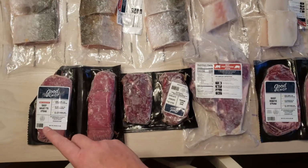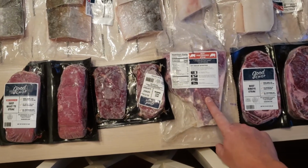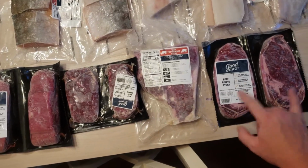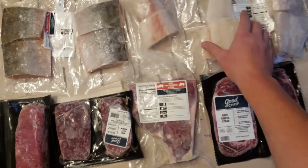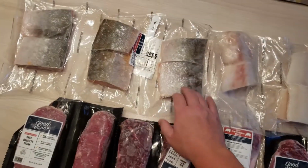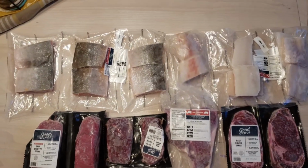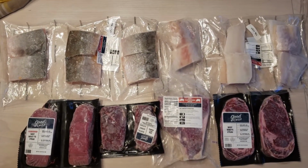We got the bavette, 2 bavette steaks, 2 filet mignons, 1 beautiful porterhouse, 2 ribeye steaks. I'd say, gosh, it's probably at least 8 different pieces of cod and 6 pieces of salmon. Can't wait to get these things out of the package, thawed and cooked up.